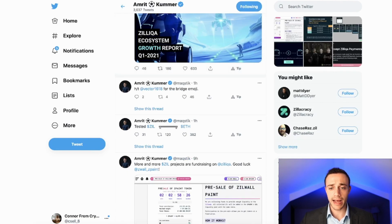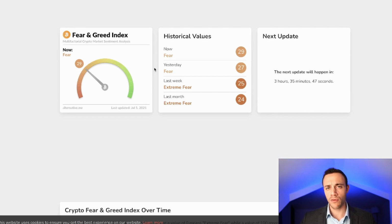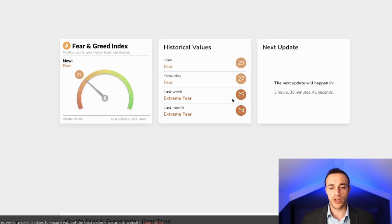We can take a look at the crypto fear and greed index of where we are currently at with the overall market sentiment, and we can see that we're at about 29% fear. All right, last week we were in extreme fear at about 25%. Below 25% is extreme fear. Right now we're just in fear.